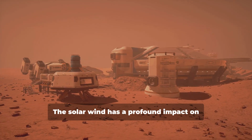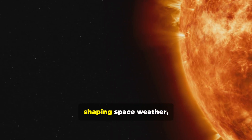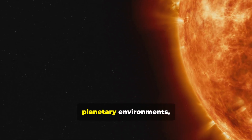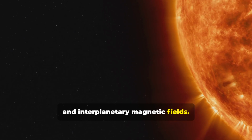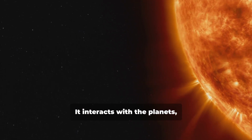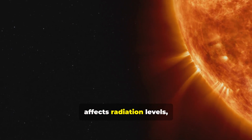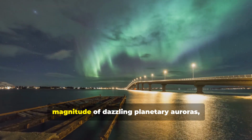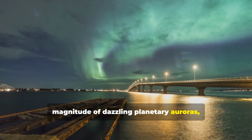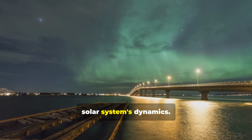The solar wind has a profound impact on the entire solar system, shaping space weather, planetary environments, and interplanetary magnetic fields. It interacts with the planets, erodes atmospheres, affects radiation levels, and influences the frequency and magnitude of dazzling planetary auroras, making it a fundamental aspect of the solar system's dynamics.